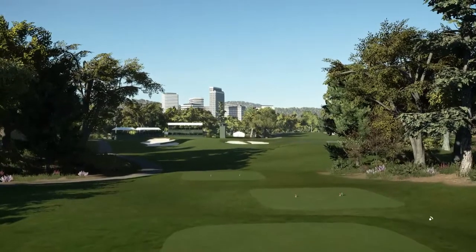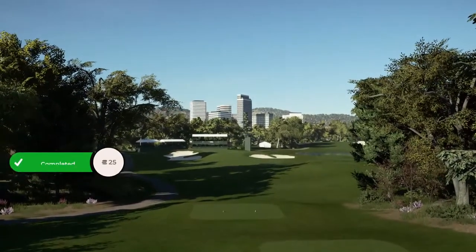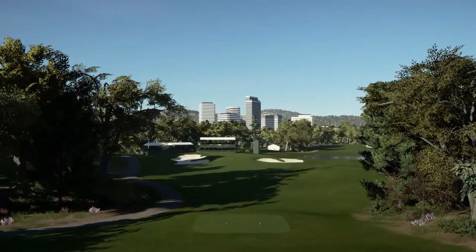What did you make of this week's performance? A top 20? It was okay. It wasn't great by any stretch of the imagination, but when you finish top 20, you're still playing some good golf.